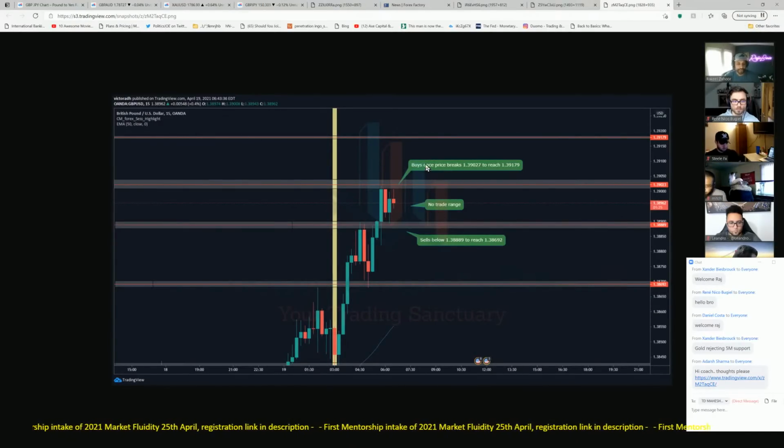All right, GU buys once price breaks above this area. Looks good. I guess we have a clean candle to the left-hand side too. We're going to take a look at that here soon. And then sells below this area. The only thing I may be concerned about with sells would be this rejection wick right over here, because if price comes down and looks left and sees this rejection wick, it may retrace from this point as well. So you've got to keep that in mind.